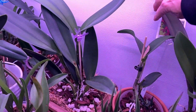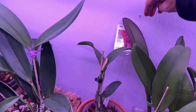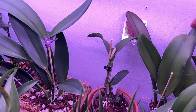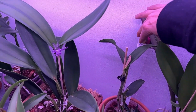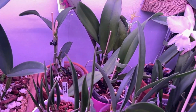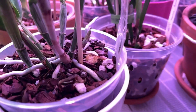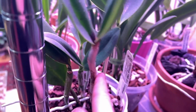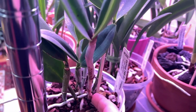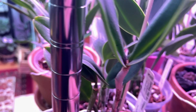Look at the strength on this one. Look at that. I've had this since 2019, and this past year she has put on this growth right here and this one here, as well as filling in the pot with some roots. And then the green leopard here has this new growth, which is coming off of an older cane, because this is its latest growth. And I do feel a little swelling right here, so I'm expecting a new growth to shoot out of it pretty soon.